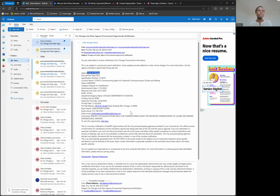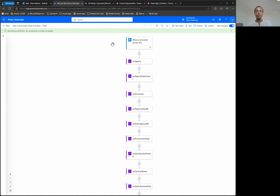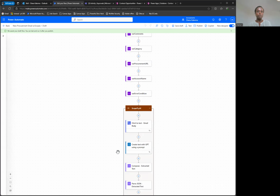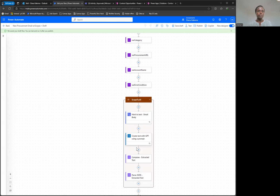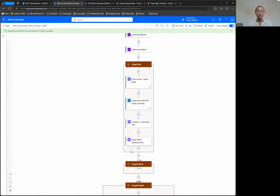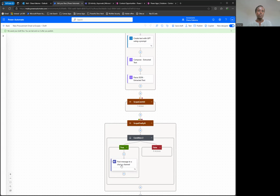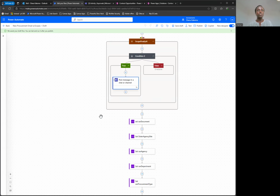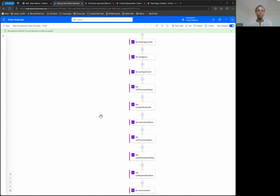So once I receive an email, it triggers a Power Automate flow. And this Power Automate flow extracts the information from the email using AI Builder. It's actually this action here to create text with ChatGPT, using a prompt that I created. And so if for some reason that whole process of extracting information fails, there is a built-in error handling. And so if it fails, then I do get a Teams message letting me know what action has failed and in what flow. And so that's very helpful. I don't necessarily have to be watching the flow all the time. I'll get a ping if something goes wrong.